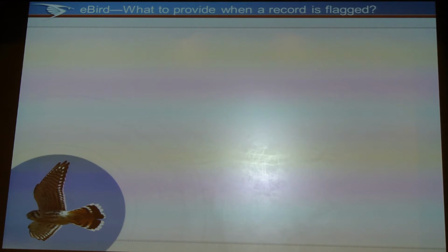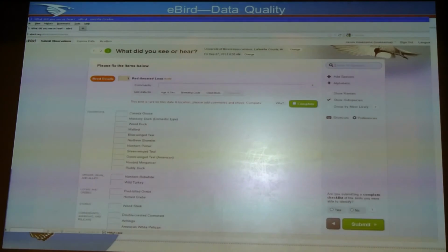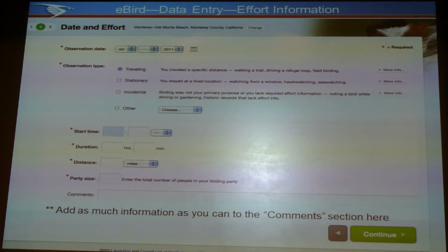This is important, so I want to show it here. If you're driving along the highway or riding along and you see a bird you want to put in your eBird, but you didn't keep track of everything you saw, and you're not really birding, or maybe it's just a bird you see on the side of the road, just call it an incidental here and put it in. If it's incidental and you click that, it takes away a lot of this stuff, and you don't have to put in any other information besides maybe the time, and it makes it easy. And you can say no, I didn't keep track of everything, and that's okay.